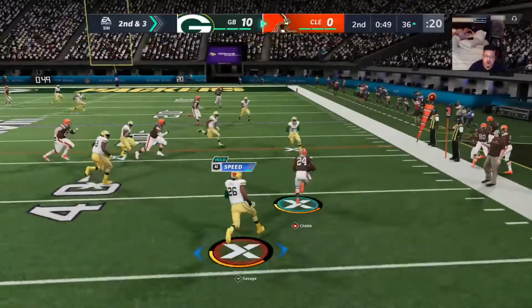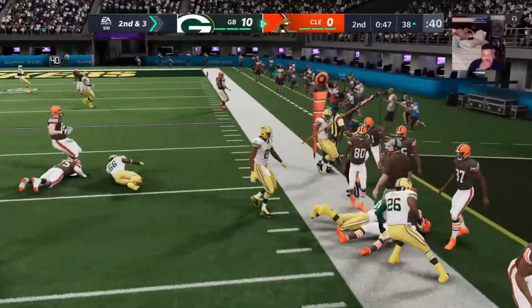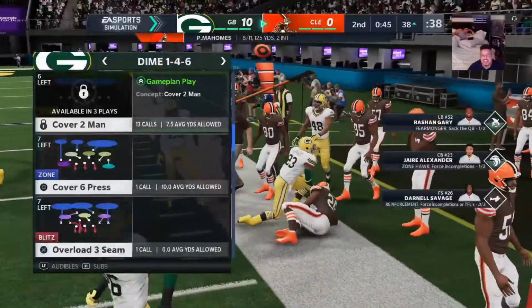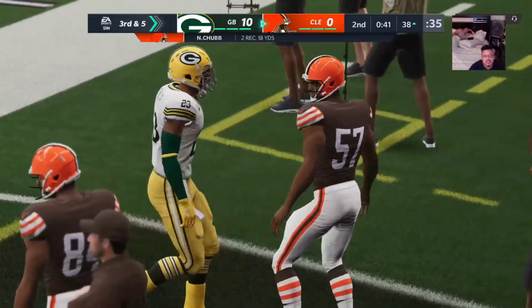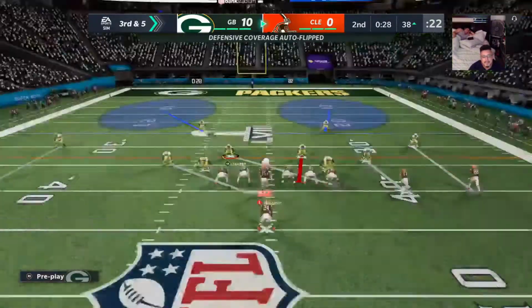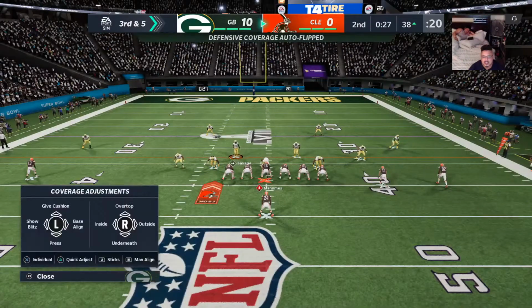They set up the screen to Chubb. And this play will be blown up. He'll lose yardage back at the 38. It'll go down as a 2-yard loss, and it brings up a 3rd down. And that screen there on 2nd down certainly didn't develop how they had hoped.